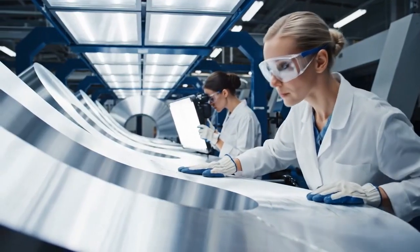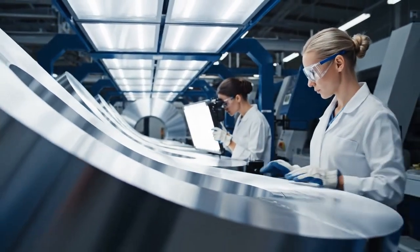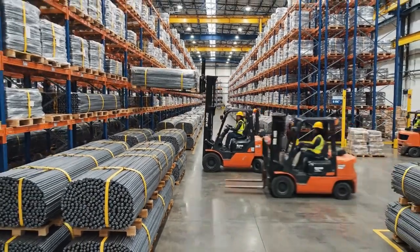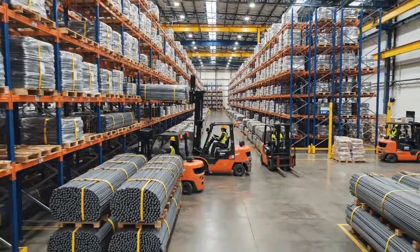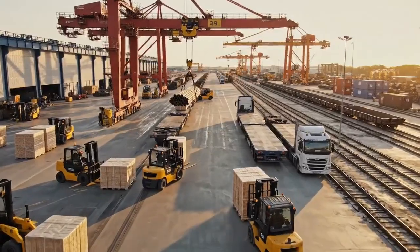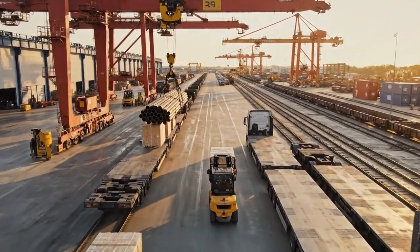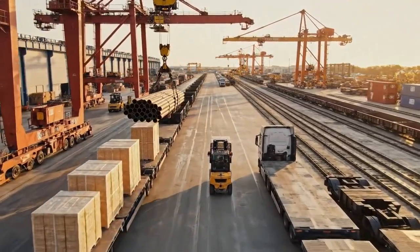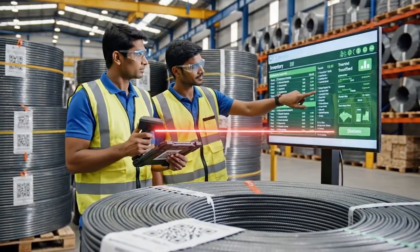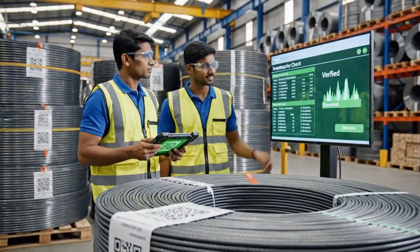Bright lighting and careful observation reveal any imperfections before final approval. Organized stacking ensures efficient storage and easy retrieval for shipment. Efficient handling ensures bundles are safely loaded for transport to customers worldwide. Inventory systems confirm every coil is accurately tracked before shipment.